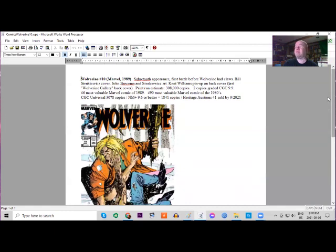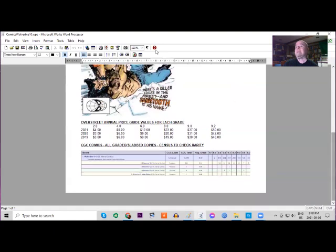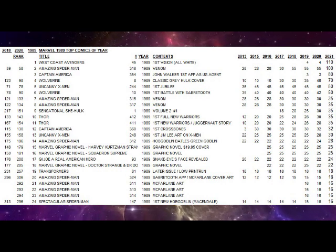It's the 90th most valuable Marvel comic of the decade. There are over 3,000 copies graded by CGC, including 1,800 9.6s or higher. Heritage has sold 41. This has a white background cover. Overstreet Price Guide, a little bit of movement in all grades as it's sneaking up there. 2 9.9s and 915 9.8s.